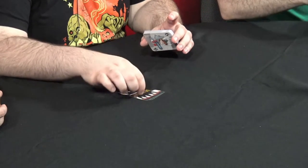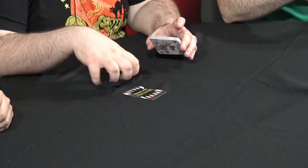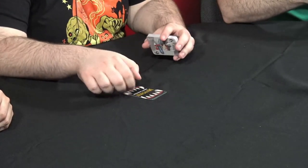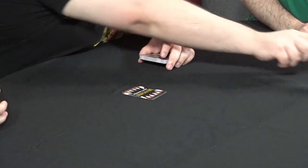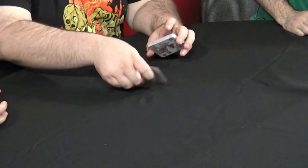At the end of a round, once you've gone through all the cards in everyone's hands, whoever has the most... It's bad stuff. Bad stuff. That makes sense, yep. So whoever has the most bad stuff gets a defeat card. They've been defeated. First person to 3 defeat cards loses the game. Everyone else wins. We all get out of the dungeon.